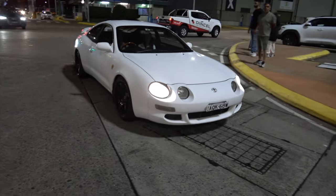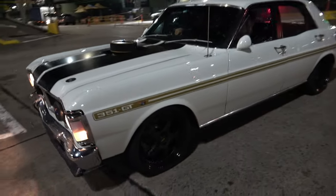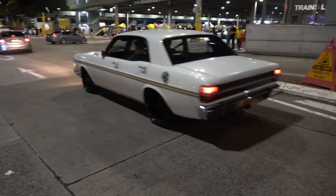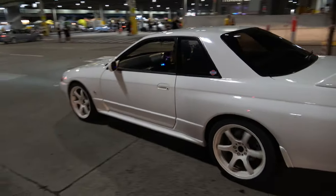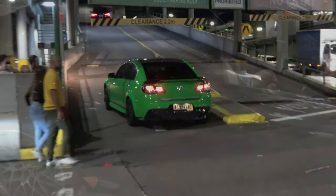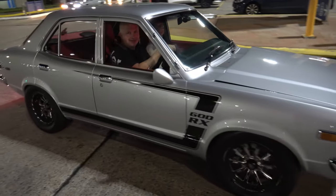Cheers. Check out the Toyota. How you going, lad? All good? Yeah. Straight in. No worries. YGT, check it out. In the white, looking sweet. R32, looking immaculate. Nice printer. M3, check out the lovely rotary. RX3, how you going, buddy?